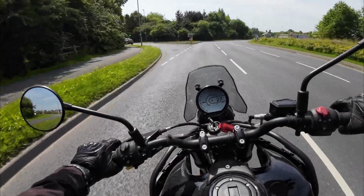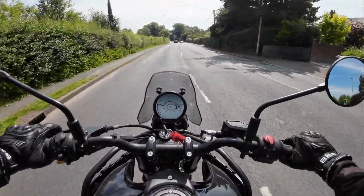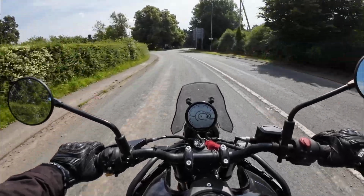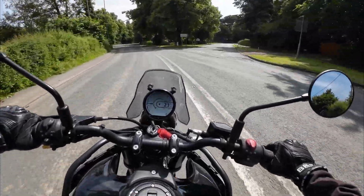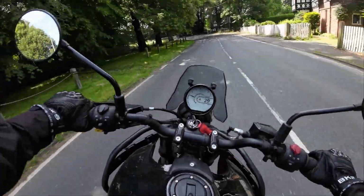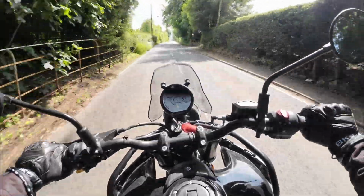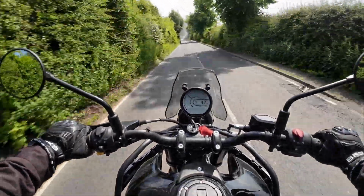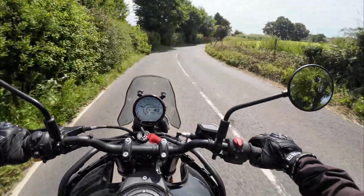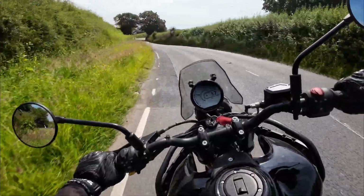Right, today we've just left Crewe Motorcycle Centre as we're on the Himalayan 450 again, or 452 as a lot of people are calling it, because as promised, when I took this bike out originally, I said that I would like to try it on bigger roads like the motorways and that. Just to see what it was like, you know.